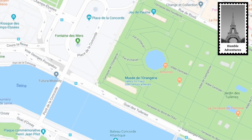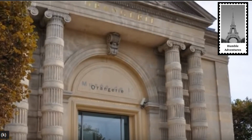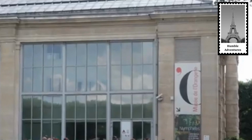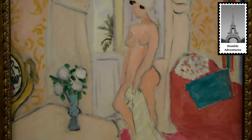Finally, we move on to the Musée Orangerie, the smallest of the three museums. Although they may exhibit sculptures and other works in temporary exhibits, which they didn't whilst I was there, the main permanent collection is all paintings, with the vast majority of those being impressionist art.